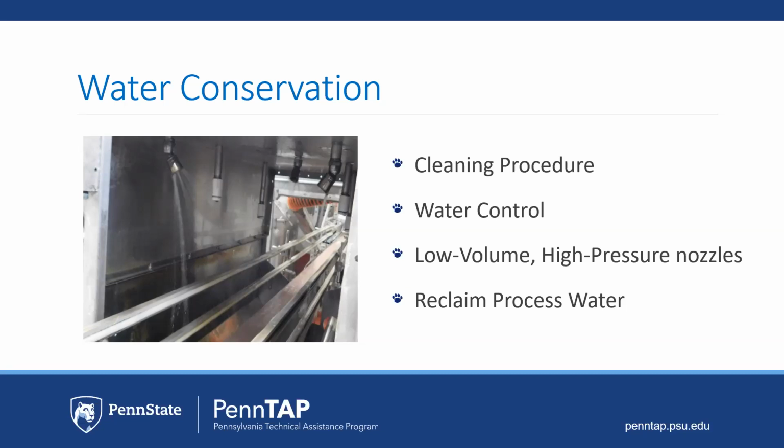In areas outside of your production floor, such as restrooms and break areas, replace the traditional faucets with low flow faucets. And you may also want to consider if you can reclaim processed water for use elsewhere. Could you use wastewater to clean your docks or old pallets? Could you install a reclamation system to allow you to use the water in a different process?